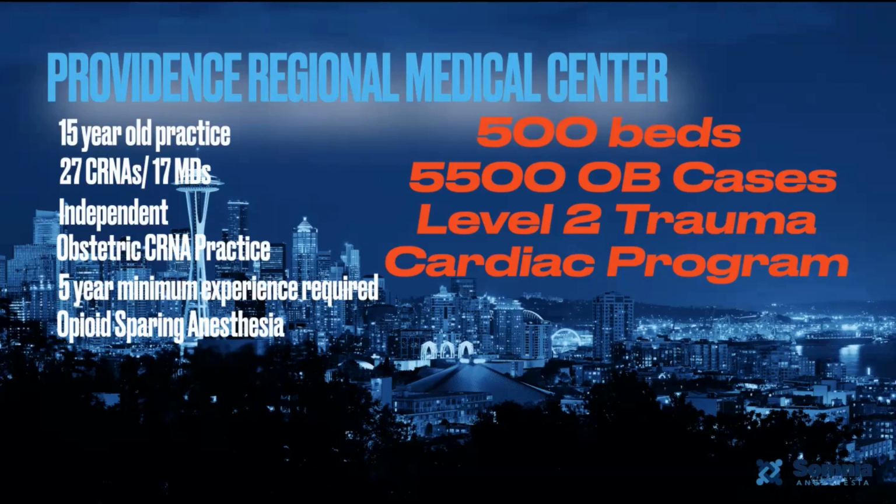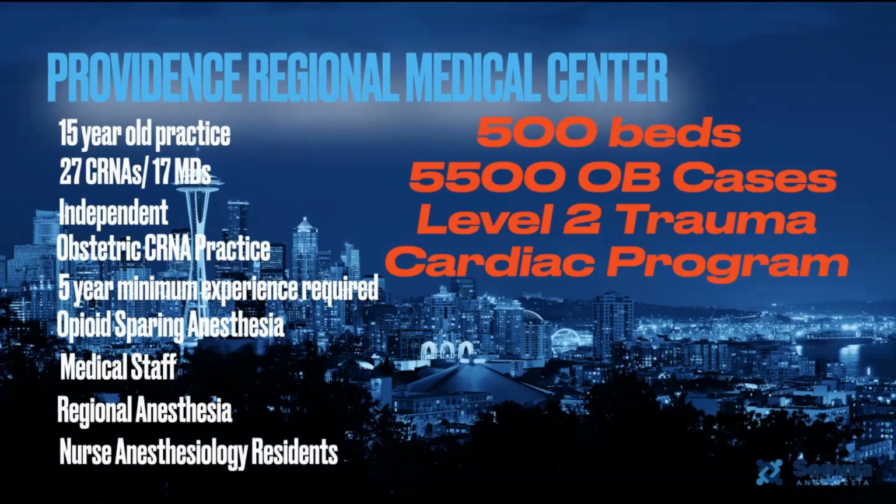And obviously, this was not without work. The leadership at Providence, including myself, have worked really hard on creating an environment for CRNAs, new grads specifically, that is safe for them to start. We do OP sparing. We're part of the medical staff, which is really important. We do regional. Now we have nurse anesthesia residents that come in more often from Gonzaga.